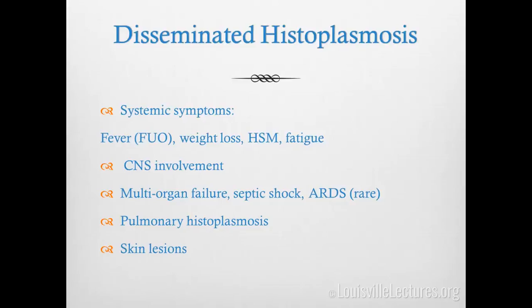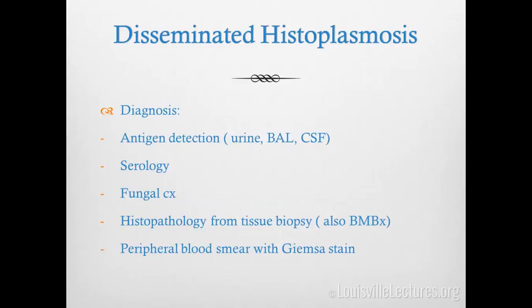So CNS involvement can happen. And you can also get this picture where you're hypotensive, multi-organ failure, ARDS. You guys had a patient not too long ago in the unit that had this exact picture and had some skin lesions and just kept getting worse and was in septic shock. Pulmonary histo is another presentation, as well as skin lesions. Diagnosis: antigen detection test, very useful. You can do this in the urine and with a quantitation in the BAL or CSF. Serology, of course, is there to help you.